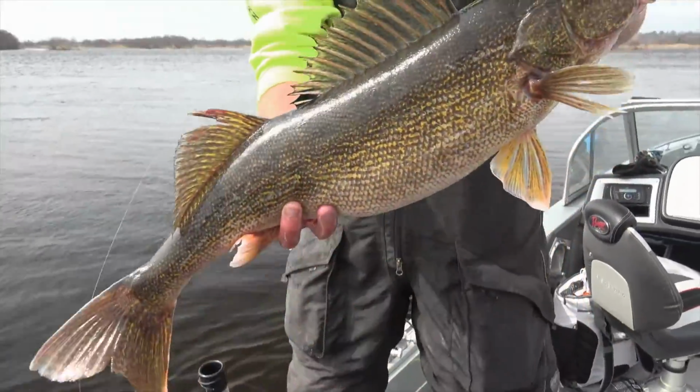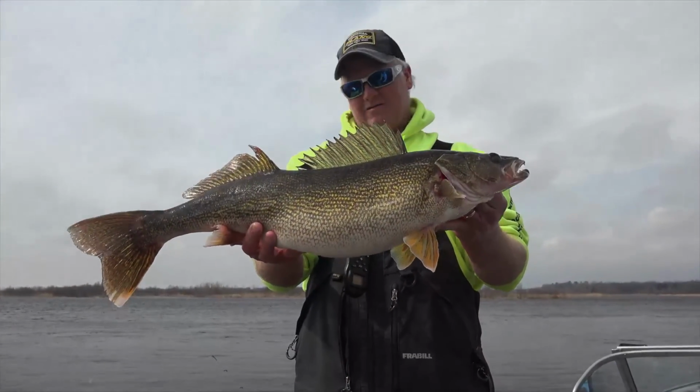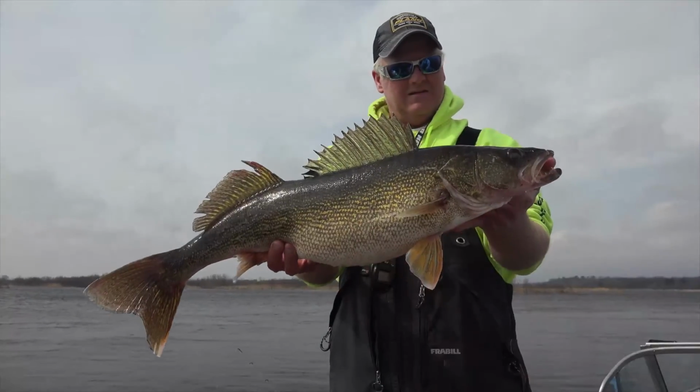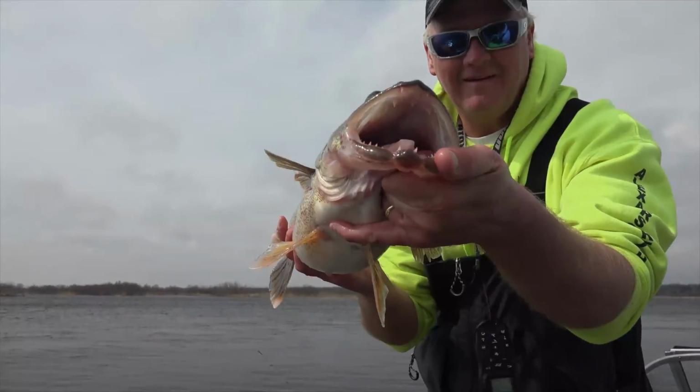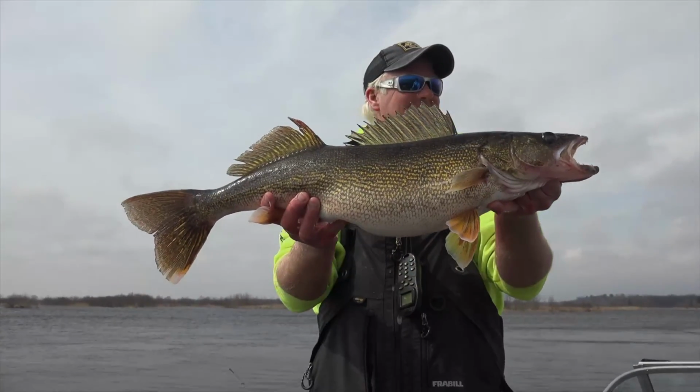That's gotta probably be 28 inch. And then when they get that big belly on a 20 inch, probably nine. Yeah, I was gonna say, look at the size of that fish, man. That is a freaking pig. Holy cow. Smile for the camera. Holy cow, Bret, that's an awesome fish right there.